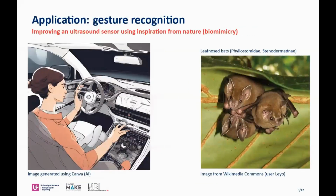Okay, the application might be gesture control in a car to control your car stereo, but also might be in healthcare, for example, in an operations room, a surgery room, where a surgeon wants to control a certain device without touching it, such that he's not contaminated, right, and that he can continue his surgery.